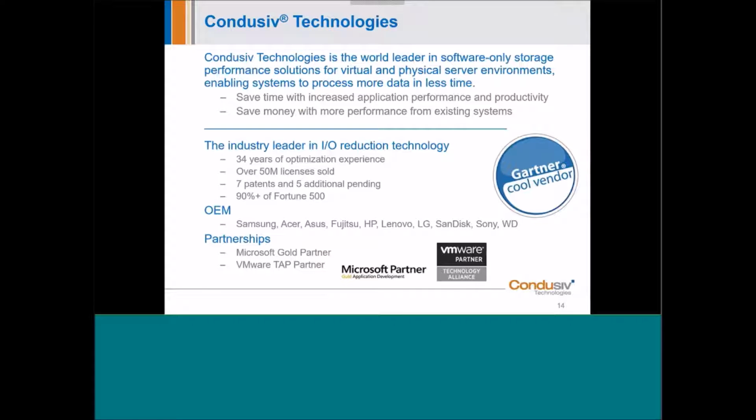We are a 34-year-old software company that rebranded to Condusiv Technologies back in 2012 because we expanded our technology to focus on optimizing these I/O streams in virtual environments to help organizations get 50 to 300% faster application performance on the hardware they already have.